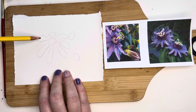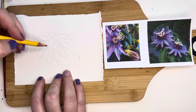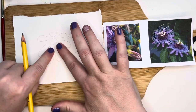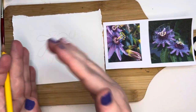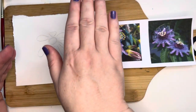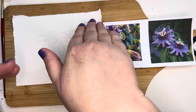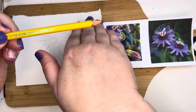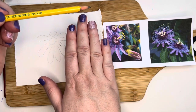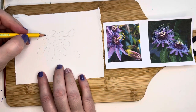Okay, 1, 2, 3, 4, 5, 6, 7, 8. We'll put another one right there, 9. Here's the thing. These guys here, they're pretty much the same length, right? Same width. As we go around our flower, things in the distance, so here's my finger, if you're looking at it straight on. If I tilt it, it would look like it's shorter. Can you see that? So long ways, whoop, tilted. It looks shorter.